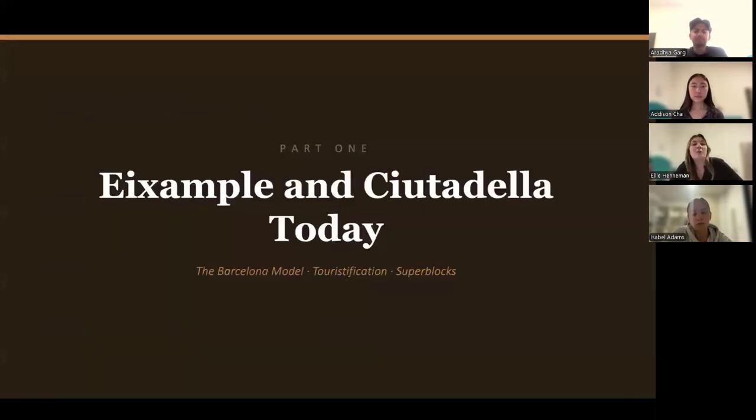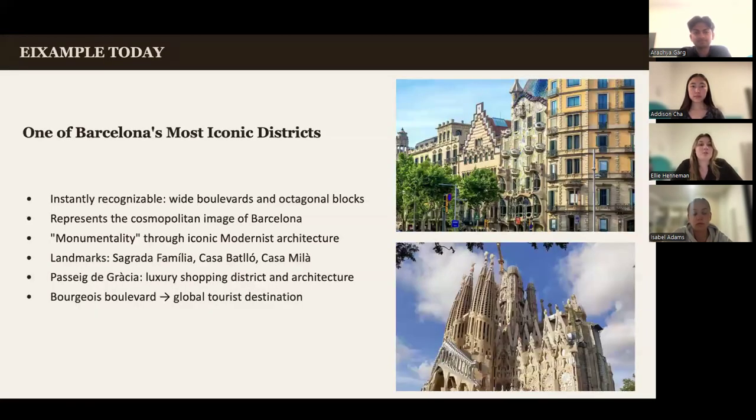So starting off, one district that really embodies the elegance, creativity, and modern spirit of Barcelona that we have all probably been to 100 times is the Eixample. Today, the Eixample represents what many scholars describe as the cosmopolitan image of the city, evolving into one of Barcelona's most important commercial and recreational districts.